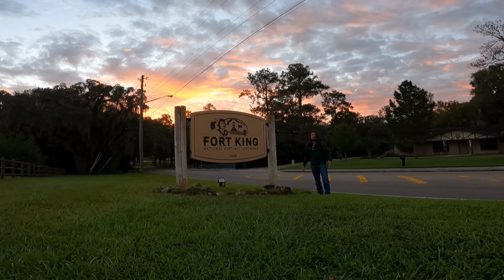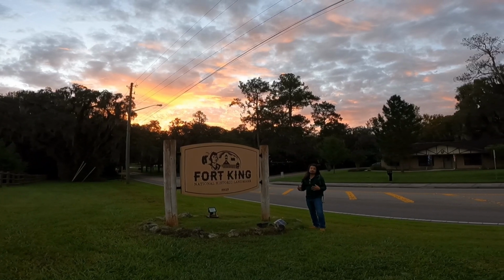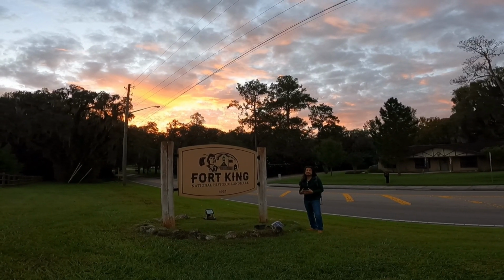Morning, guys. Today we're going to be walking around the Fort King here in Ocala, Florida. This is a replica of the original fort, but still pretty cool.